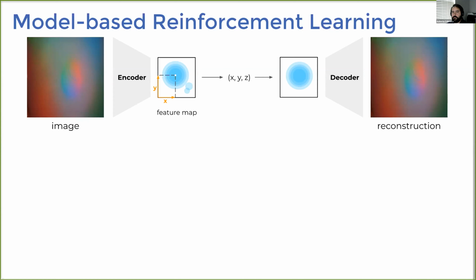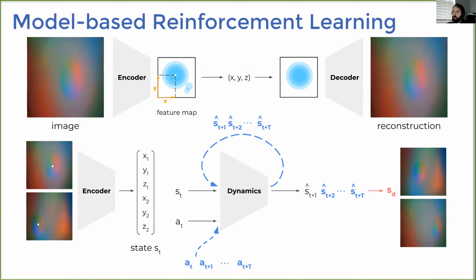And once we have this low dimensional feature space, we can now learn a dynamics model from this latent space that, given the features from the two fingers and the potential sequence of actions for all the 8 degrees of freedom, predicts the next state. And once we have trained this dynamics model, we can use it to predict the consequences of our actions in the long term, and therefore we can control our robot using model predictive control by continuously replanning what is the best sequence of actions to apply, and then applying the first one.